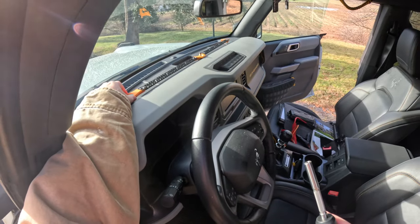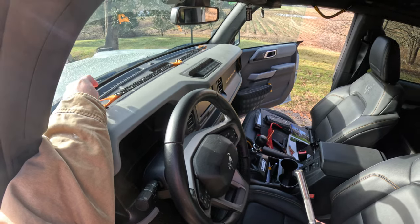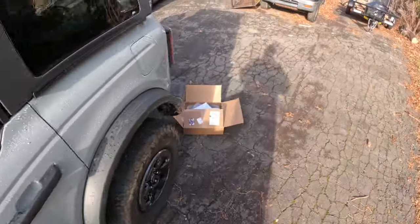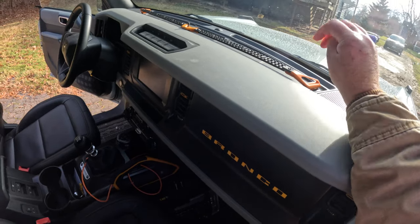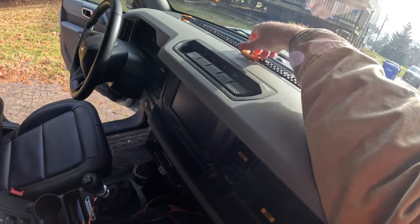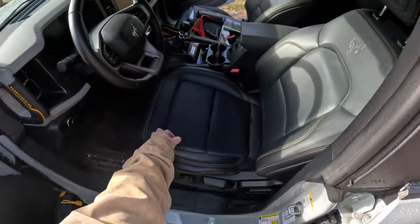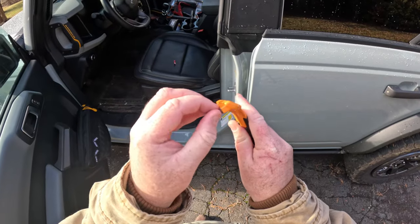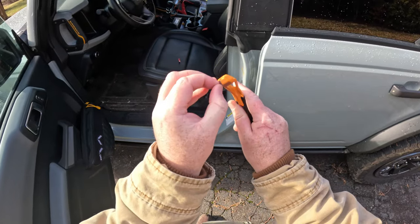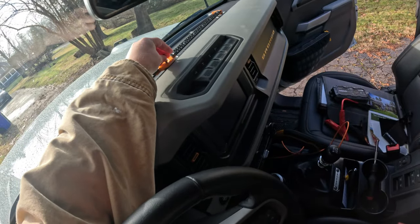Cool. So it's wiggling back and forth, but that's because I don't have the 3M tape applied yet. Let's check the other side. Other side is also good. Cool. Let's put it in permanently. Pop this off. Do the same on the other side. Come on, come on. Stick it in.